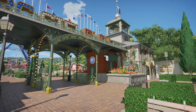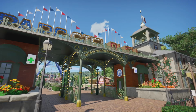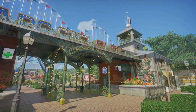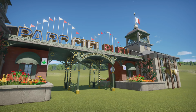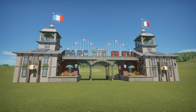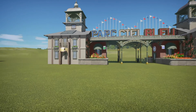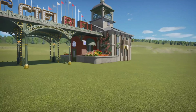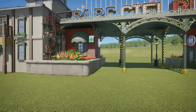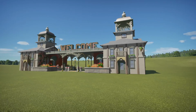Now that we went through the turnstile, we come face to face with the entrance building, which, believe it or not, was at first the vintage Victorian park entrance blueprint. Here's my own take on it. From the bottom to the top, the most noticeable changes are the first aid, the toilets, and the ATMs on each side of the building. Whereas the original blueprint has three entrance gates where my path now runs.